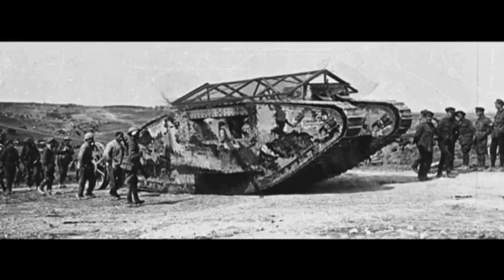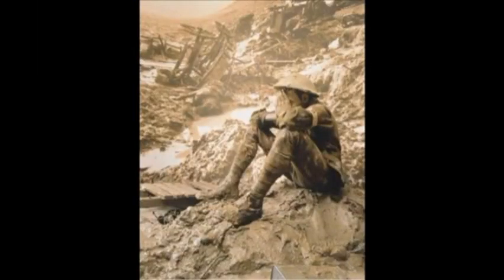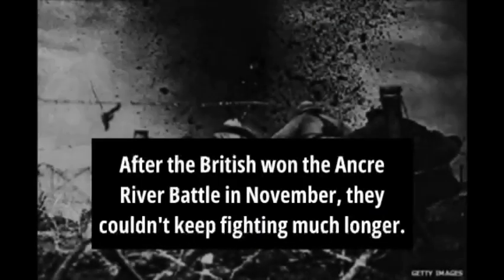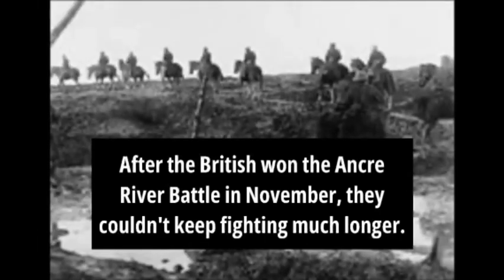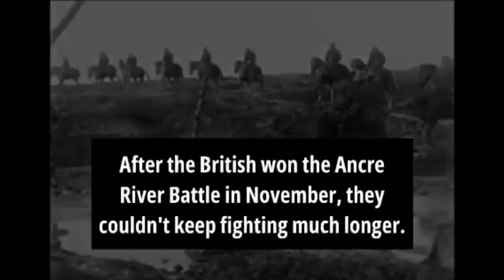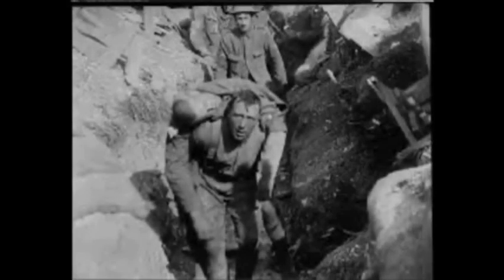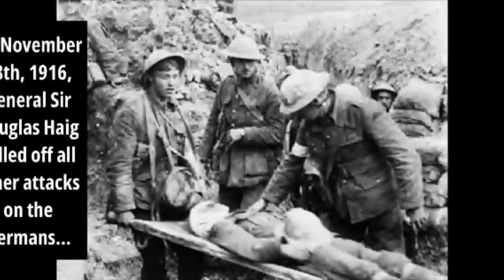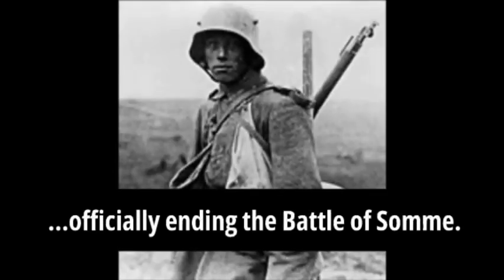By October, the British were having a very hard time. They were struggling to make it through the muddy ground and the many defenses that the Germans had. By November, after one last attack on the Germans at the Ancre River Valley, another miniature battle, the British ended up winning this as well. It was time for the British to step out of the battle, as they had lost too many people and resources. On November 18th, 1916, General Sir Douglas Haig called off any other attacks on the Germans, which signaled an end to the Battle of the Somme.